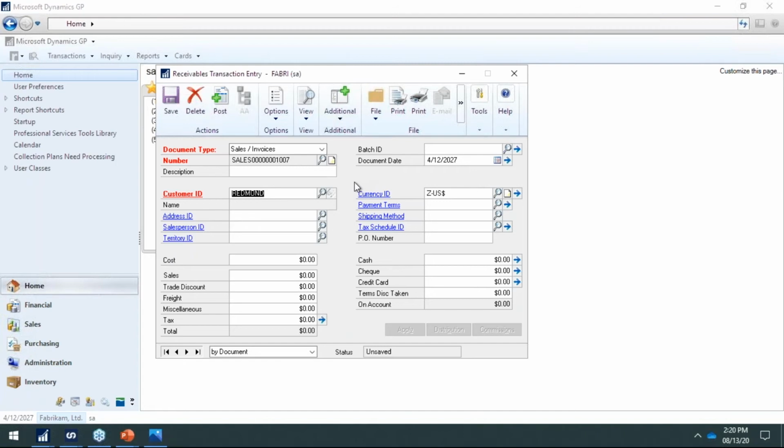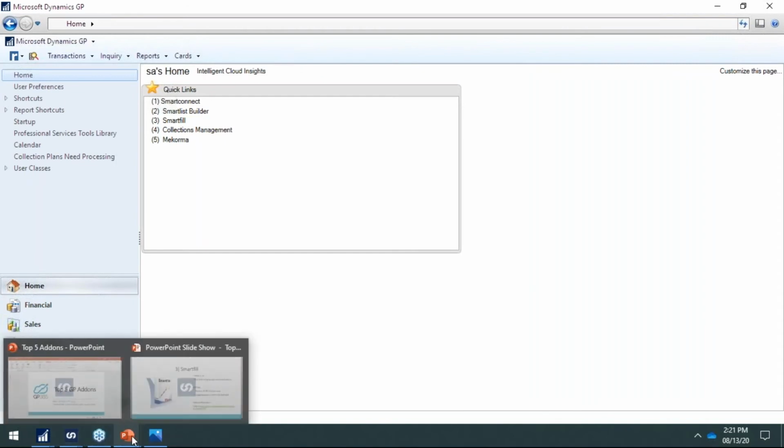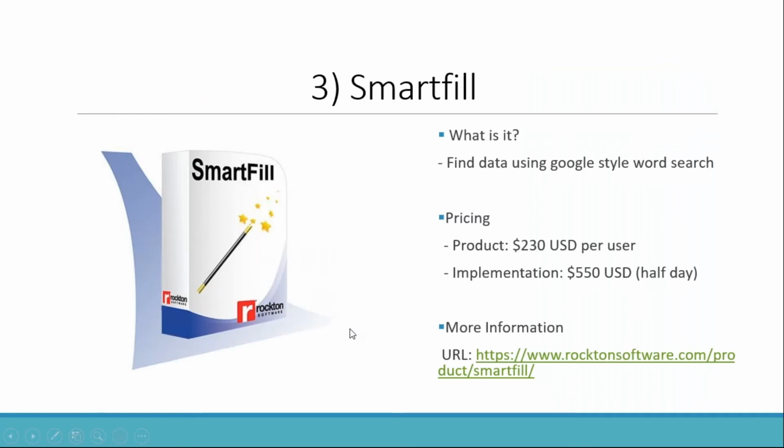Do make it so that GP can search for whichever customer or vendor or item. Item might be a good one because there's thousands of items out there, or something else. If you can reduce the amount of time it takes to find any one of those things, maybe that's all you need to make your AP team much more efficient. Especially if you've got a large team, and they're spending half their time finding customers or vendors, this might be the way of making your organization much more efficient. So, it seems like a simple thing, but a high value for, quite frankly, a relatively simple and cheap product. So that's what that one does. That one is called Smartfill, and that one is coming from Rockton Software.